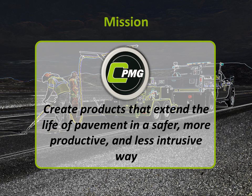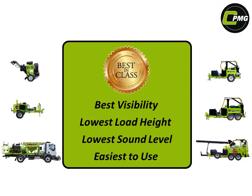2 years ago, we set a mission for ourselves to be the best at creating products that extend the life of pavement in a safer, more productive, and less intrusive way. We aligned our product development roadmap with this mission and began with the products that we had been producing for decades. We have made progress to align our existing products with our mission, and today we are proud that we are able to offer our customers nearly all of our products in our high visibility safety green, helping keep workers safer on roadways every day.